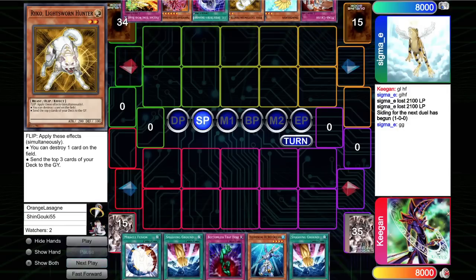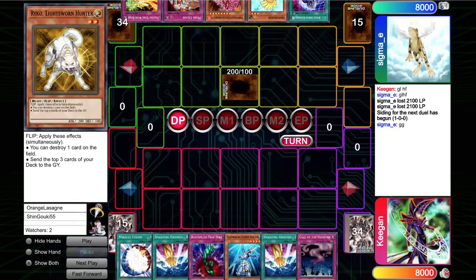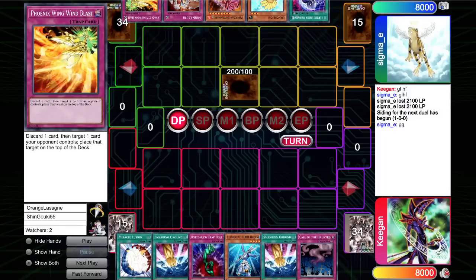So let's see what they did. They set Raikou and passed. Okay, yeah, I would have definitely set Wind Blast here. There's no reason not to do it now. I mean, you don't have Gores now. You don't have Heavy Storm now. There's no reason not. Why would you do it last game but not this game? I don't understand.